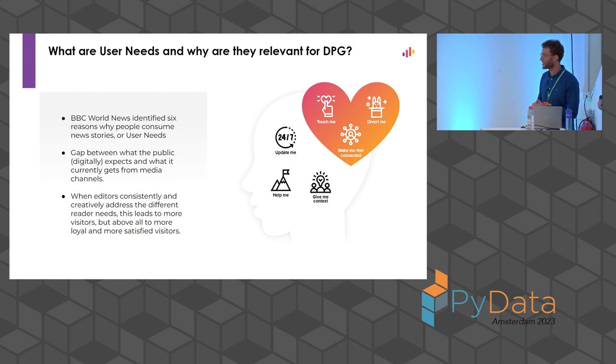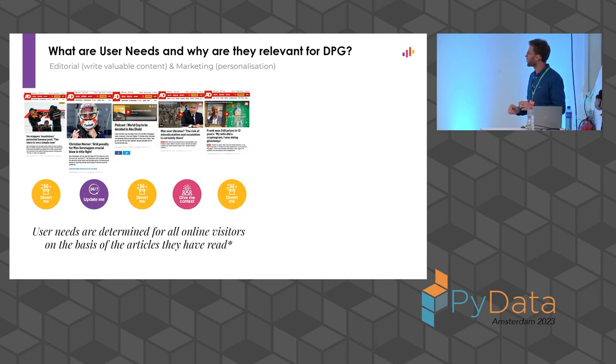And also within DPG Media, the user needs are quite skewed. A lot of the news is just update me, give me the information, but that is not what a lot of readers are actually looking for. We are now using user needs in two ways. You can use it in an editorial way, because when you see how a Divert Me article is written, you actually know how to write other articles, and you can write about a topic in many different ways to address many different user needs. So that's an interesting insight.